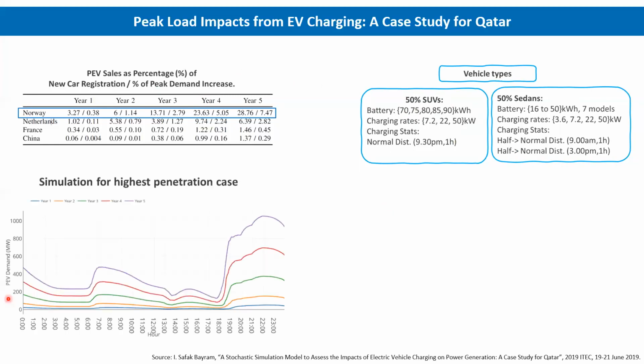You can see on the left hand side, only the case for Norway is presented for a 5-year demand. We selected Norway because it has the highest penetration rate. As shown in this figure, high demand occurs at night due to the charging of SUVs and reduces in the morning, because we assume that SUVs will be charged at home during the night. On the other hand, you can see during the morning time, demand is lower. This case is acceptable for the grid operator as the peak system demand occurs in the afternoon during summer months and plenty of capacity is available in winter months.